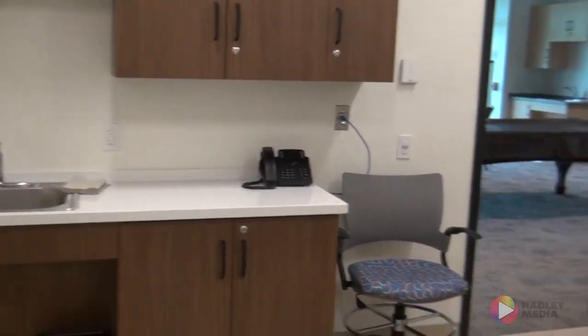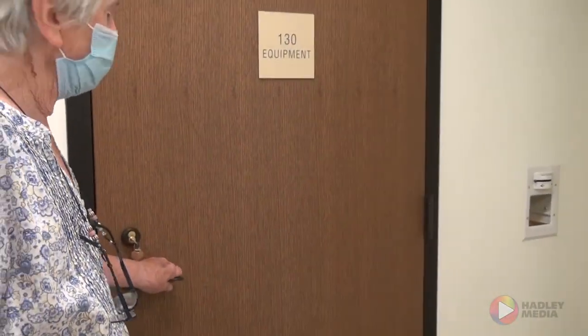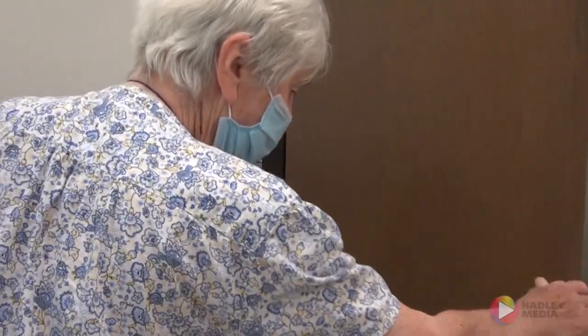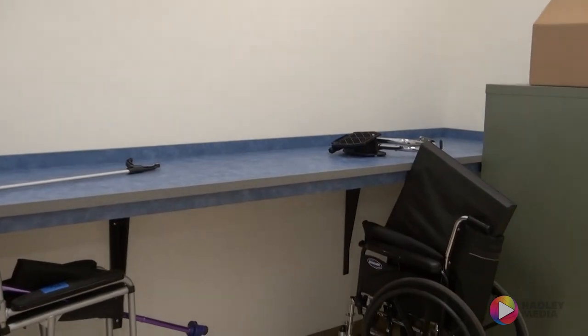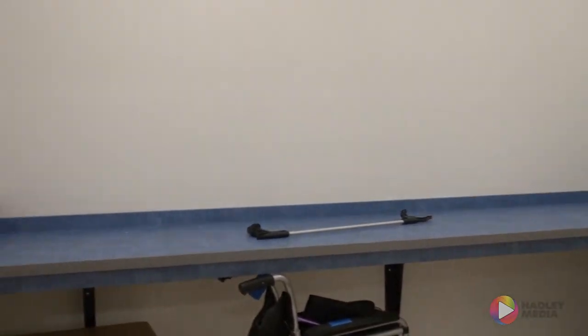We will have a washer and dryer stacking built in here so we can do tablecloths and linens. And in here, we're going to have our space to have our equipment loaning closet so that people who are looking for something can call us.